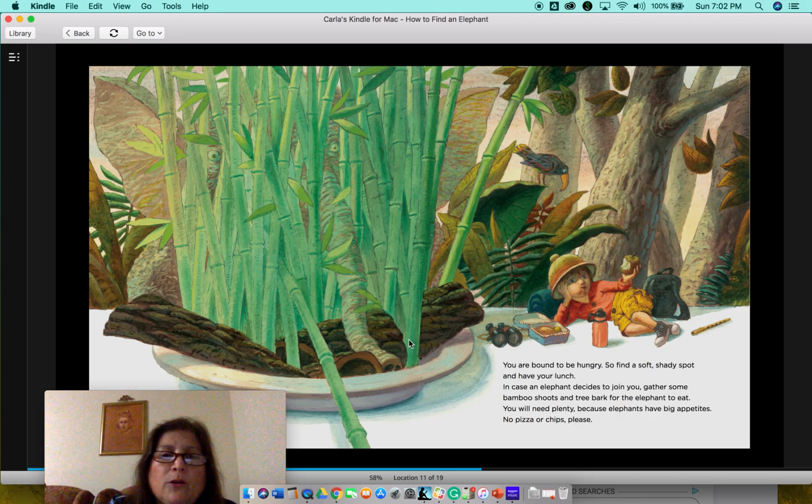What is this over here? And this here? You are right. That is bamboo. Bamboo shoots. And here we see, what is that? That's the bark of a tree. That's right. The bark is the outer side of the tree. Oh, what is this here? What can that be? There we see again the bird. Let's read and find out.